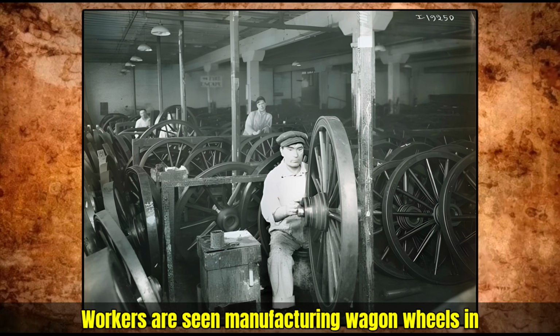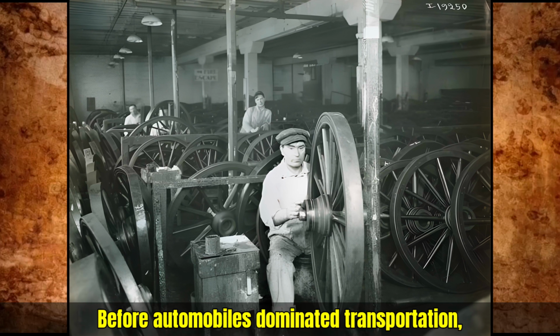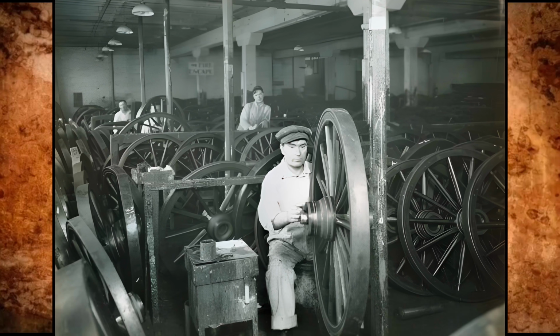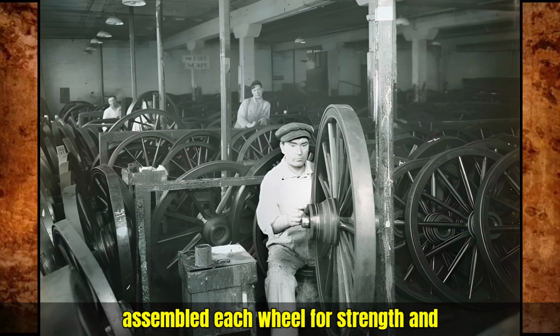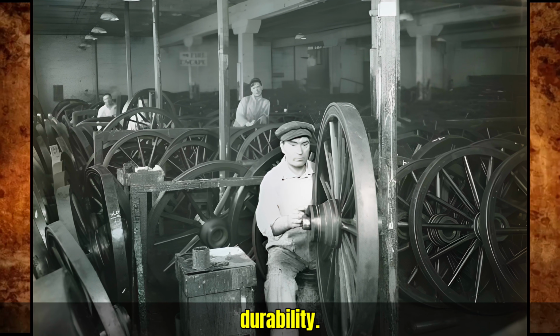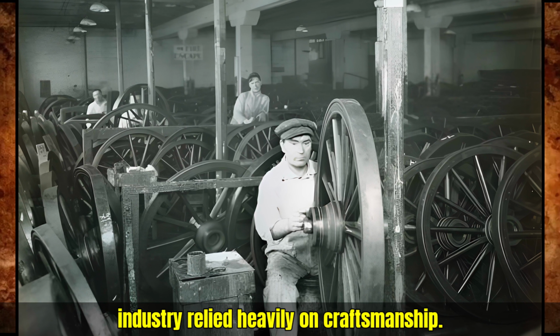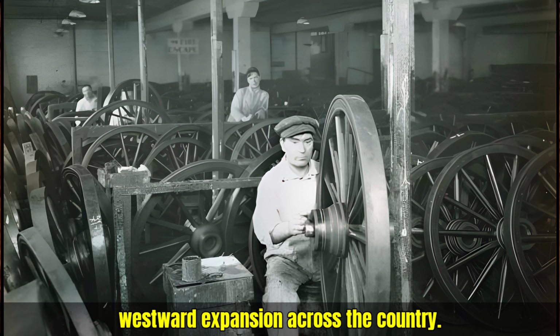Workers are seen manufacturing wagon wheels in an industrial workshop. Before automobiles dominated transportation, wagons were essential for moving goods and people. Skilled laborers carefully shaped and assembled each wheel for strength and durability. This image captures a period when American industry relied heavily on craftsmanship, helping support agriculture, trade, and westward expansion across the country.